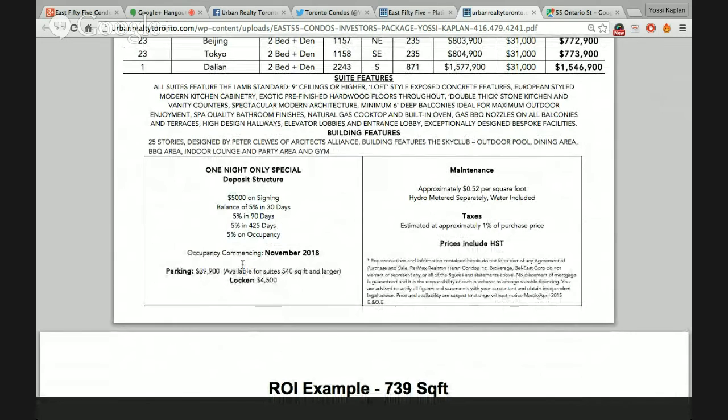Parking you can get for $40,000 for 540 square feet or larger units. Lockers are $4,500. I really recommend getting lockers, people. They're really important, I think, in the small units. I do not recommend getting parking unless you get at least 1+10.